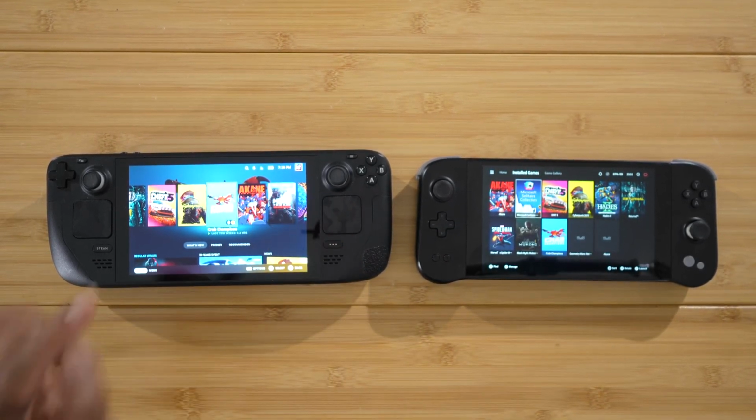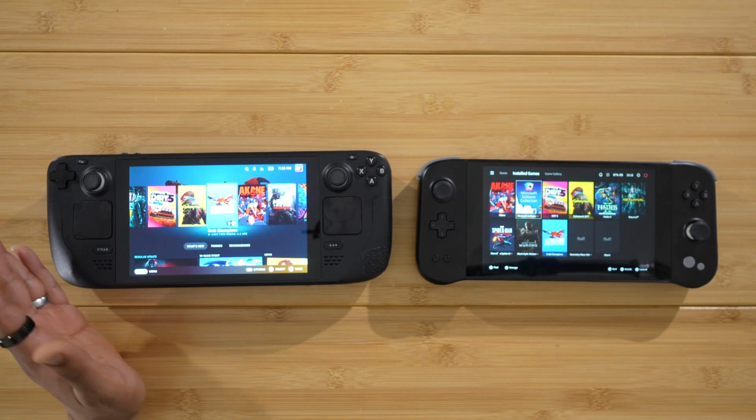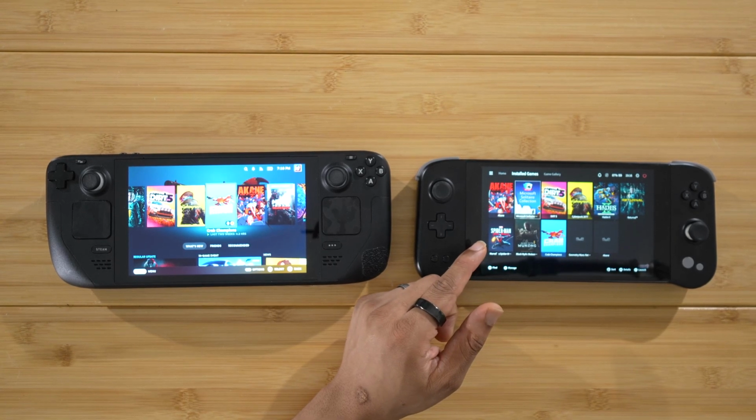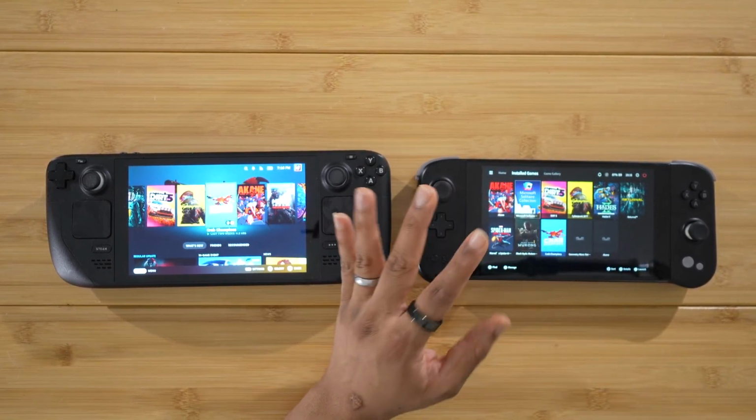Right off the bat, the Steam Deck tops out at 15 watts. I'm going to be running it at 15 watts. I'm not going to lower the TDP, and I'm going to be running the Ayaneo Next Lite at 30 watts, just to show you the difference in performance.